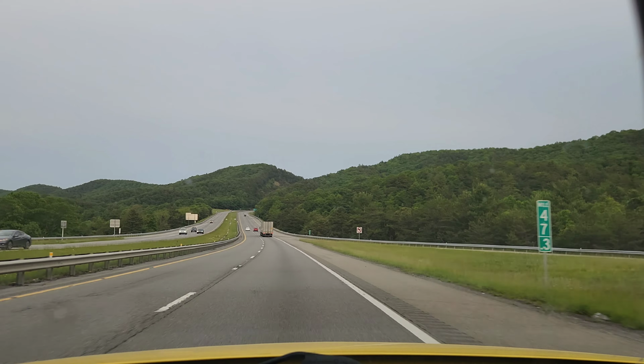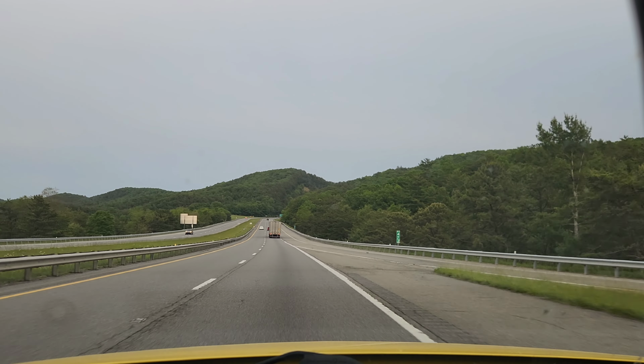City areas, maybe not so much, but out here in the mountains, it can be a very nice drive.